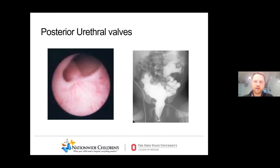It's actually a very anatomically simple abnormality, where you have leaflets that rise up from the base of the posterior urethra at the bottom of the verumontanum and act as sails when there's antegrade flow of urine. Those sails cause a partial obstruction that backs up into the bladder and really causes devastating effects on the bladder and upper urinary tract.